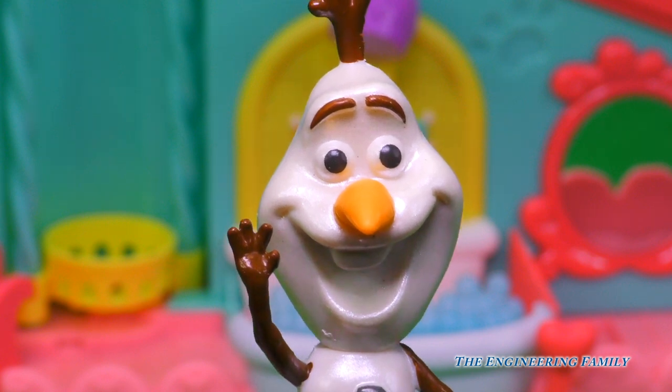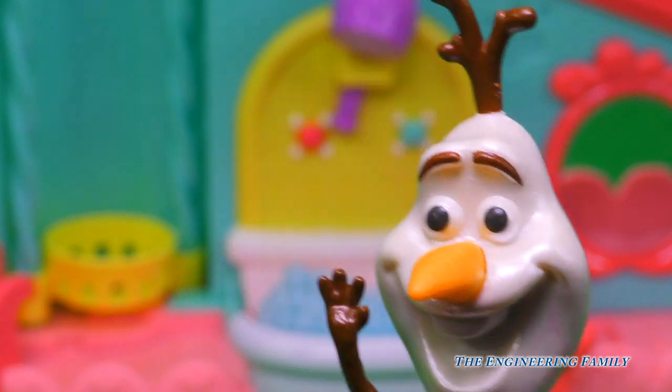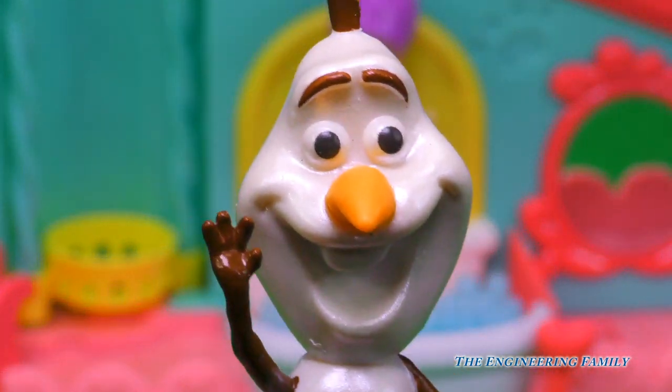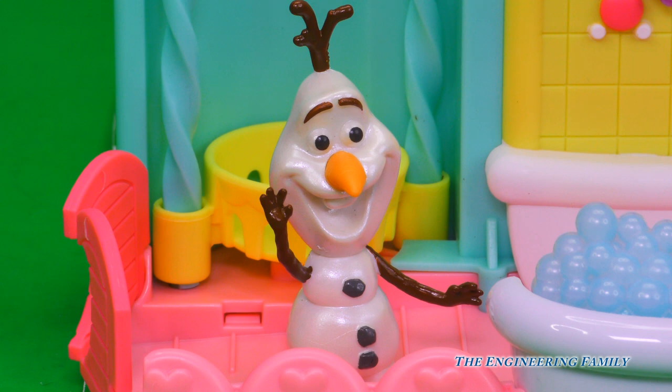Well, Olaf, there's an elevator back there. Do you want to ride it? An elevator? I love elevators. Where is it? It's over there. Oh boy, oh boy, oh boy. Oh, I just love elevators. They remind me of when I was just a wee little snowflake flying through the air.